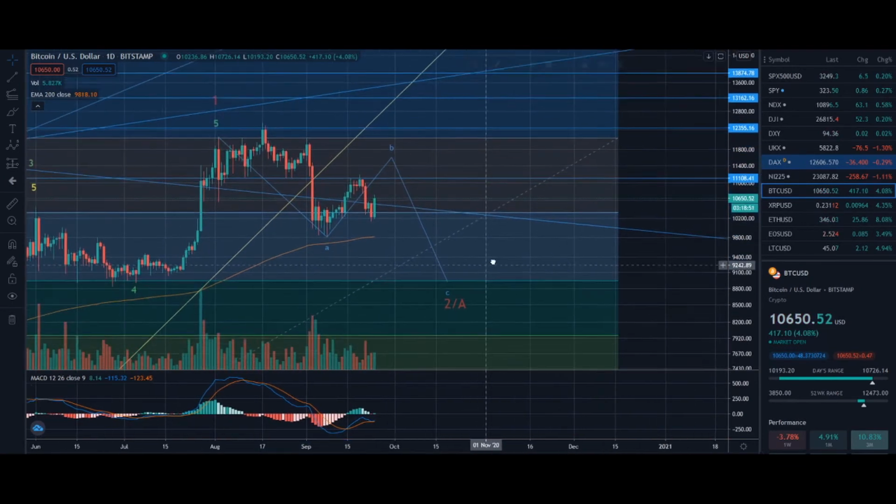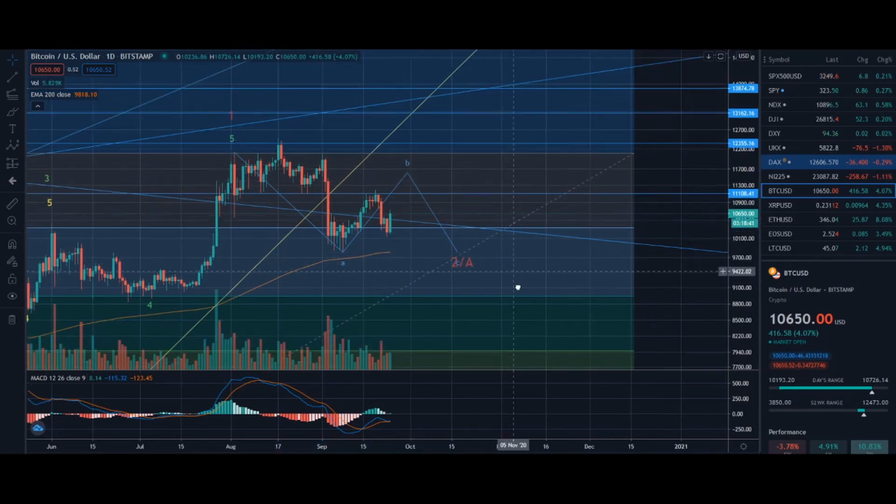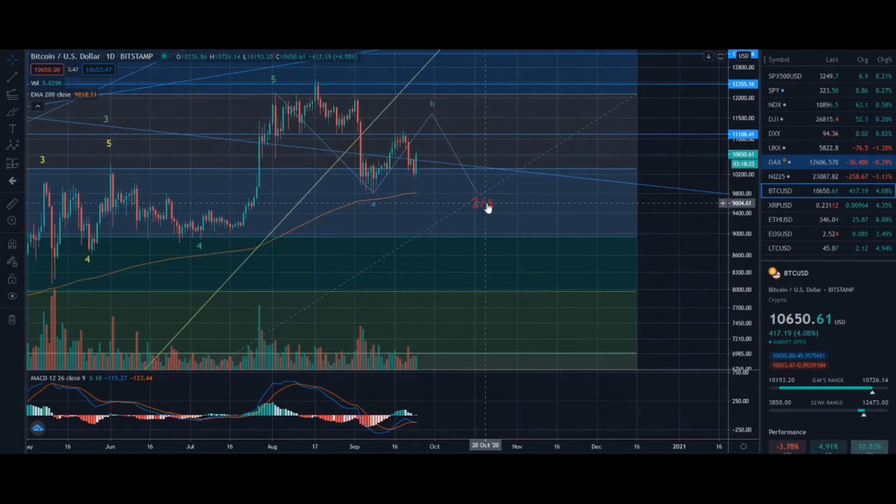So if we get a wave C that only corrects somewhere around here, there's a good chance that this is just the wave 2 completing, and that from here this Bitcoin rocket should start, and we will never see 4-digit prices in Bitcoin again.